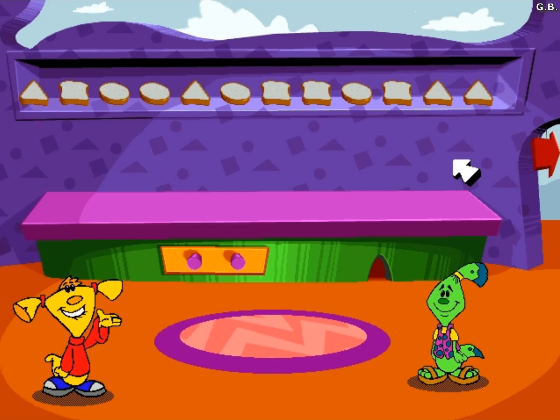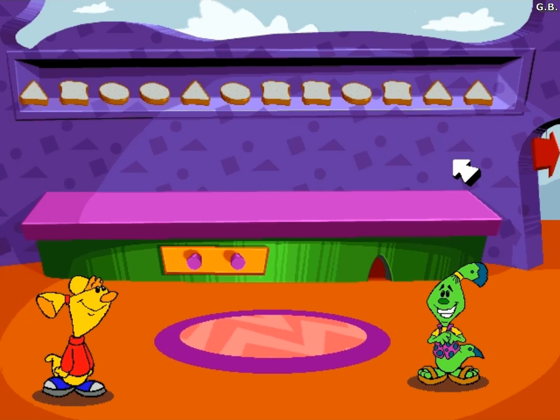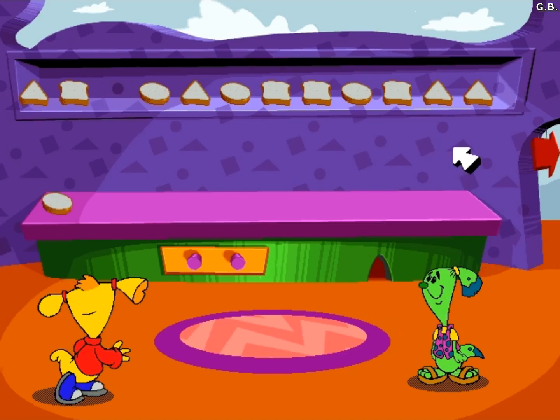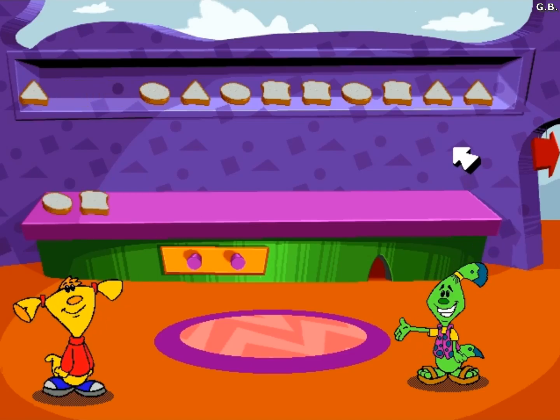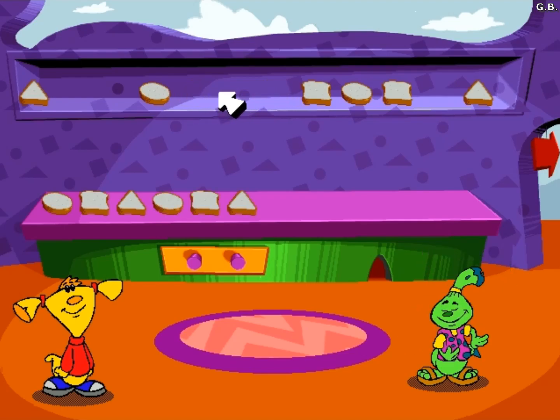What should we do? Well, if we go wild with a pattern, they'll be more fun to eat. Can't have a sandwich without bread. Start with a round slice. Then a square slice. Then a triangle slice. What's next? You're amazing! Fabulous!